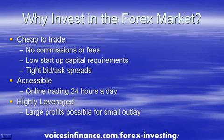Some brokers do actually charge low commissions, but generally the way that the Forex brokers and the dealers make their money is on the bid and ask spread. So they will quote you a buy and a sell price, and they will make their money on the difference between the two. So you don't have to pay commissions or fees like you would in the futures market, for example.